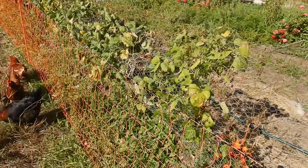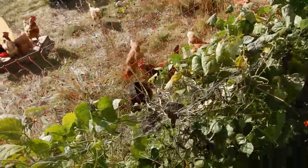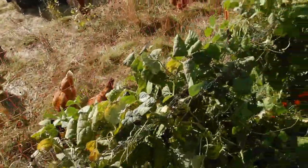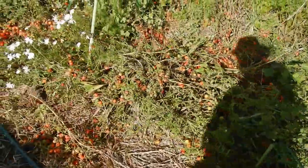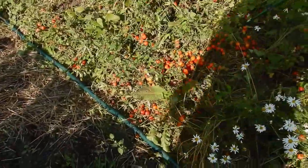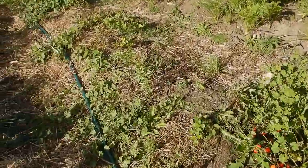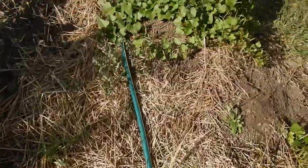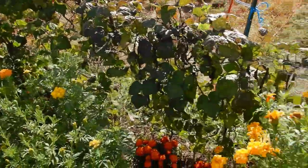Here are the beans. You can see that there are still some on here. We haven't been back to pick in here for a while, so they're large-ish. It's at the end of their production cycle. We're still getting lots and lots of cherry tomatoes off of these volunteer cherries. Underneath there are also some sweet potatoes. You can see the vines mostly here and here. And there are lots more purple beans as well down in this area.